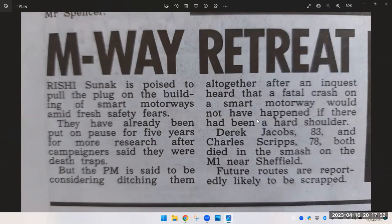Right, this is pretty common sense. Motorway retreat. Pull the plug on the smart motorways. It's common sense. If people die, it's not bloody working. It's been on the news again. I'm not going to scrap them, but they're only making new ones. I'd scrap the bloody lot.